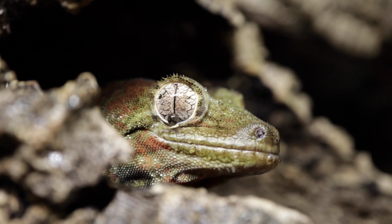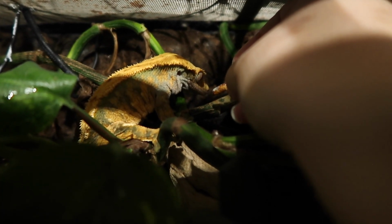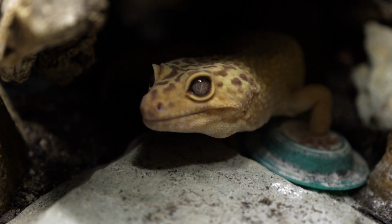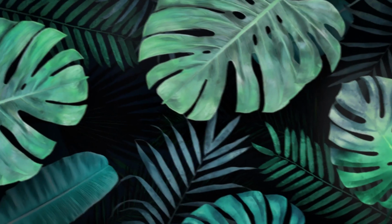Some reptiles can handle higher temperatures, but some, like a crested gecko, can die from heat stroke if continually kept in temperatures that a leopard gecko, for example, would find optimal. So if you have one reptile or a range of them and want to know how to keep them safe this summer, then keep watching.